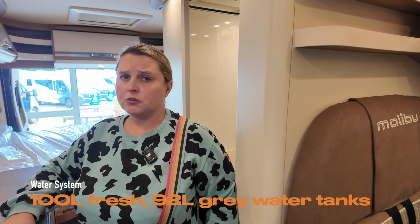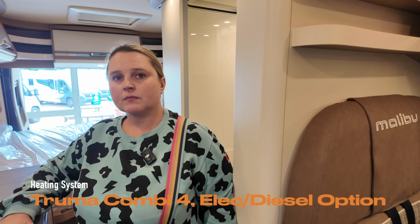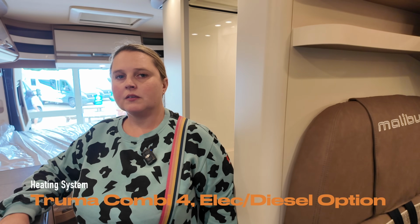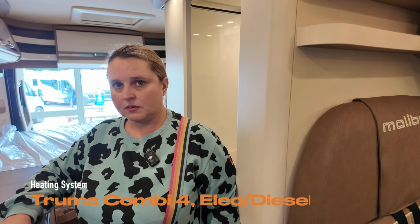It's a huge wastewater tank. It is. And as standard, it comes with a Truma Combi 4 gas-fired heating. You can upgrade that to a 6, so it's more powerful, and you can have an electric option on it if you want. Nice. Diesel option. Okay. All blown air heating, I presume. All blown air heating, yeah. But obviously your hot water for the shower and the sink and all that kind of stuff.